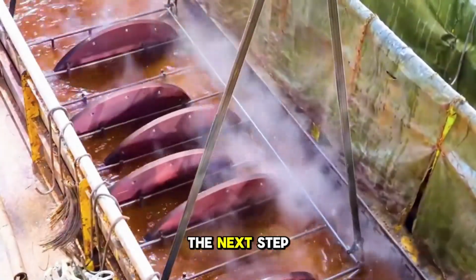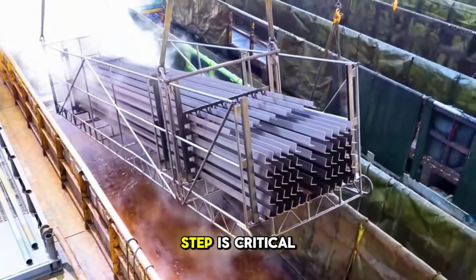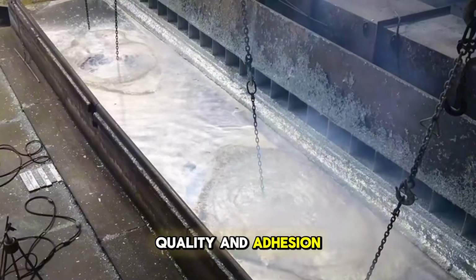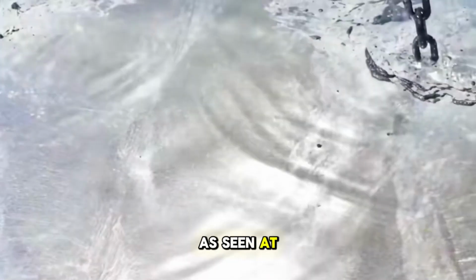Before proceeding to the next step, the steel is washed again to remove any remaining hydrochloric acid, as the next step is critical, soaking in flux. In the galvanizing process, flux is used as a cleaning solution to improve the quality and adhesion of the coating. After soaking for a few minutes, the steel reaches the final step, as seen at the beginning of the video.